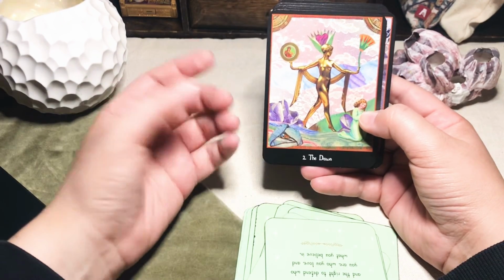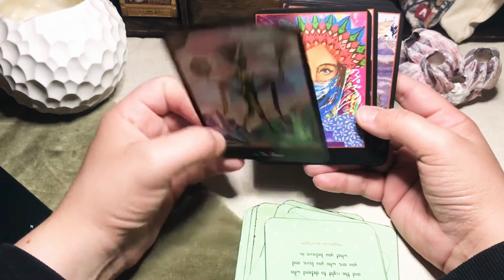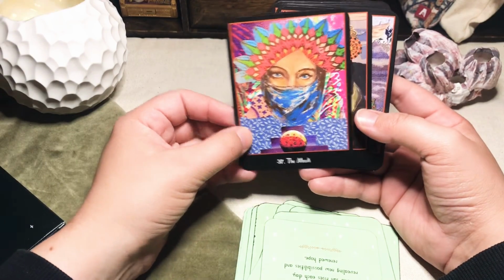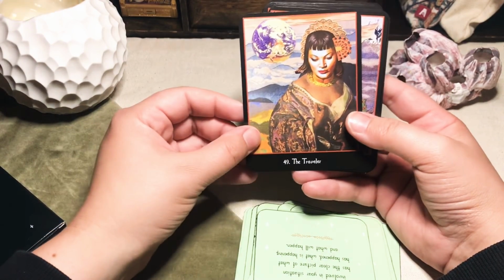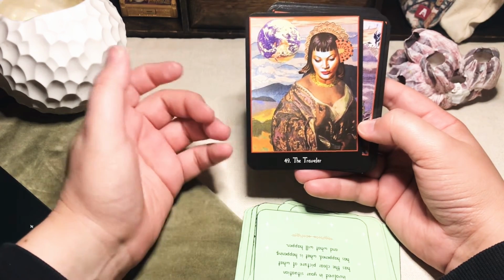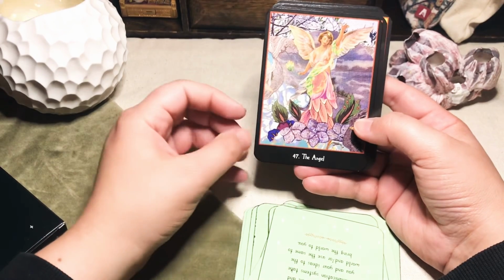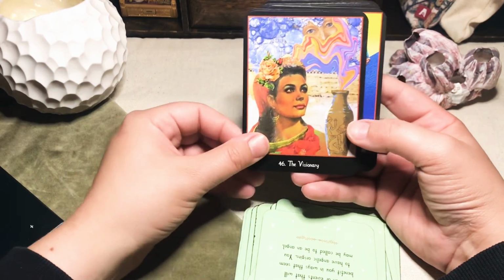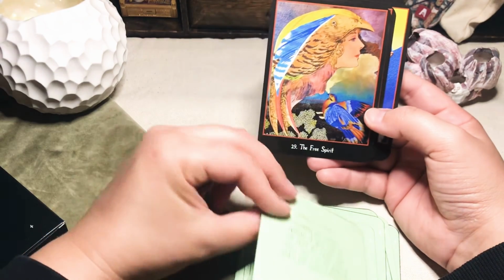And not all the images match. Like there's one image in here that's kind of different. This is a little different as well. But the way it was done, it goes together for me. I don't know. It just comes together in the right way. It's the beauty of tarot and oracle decks.